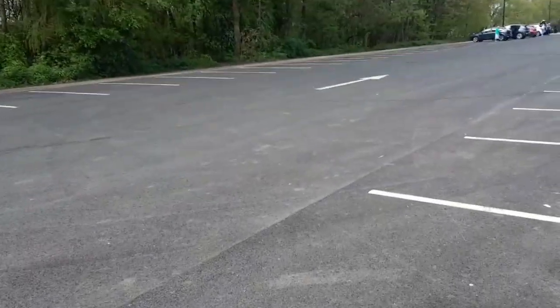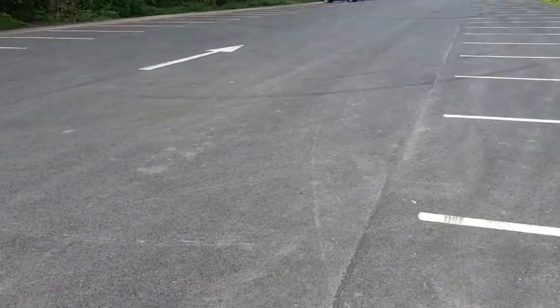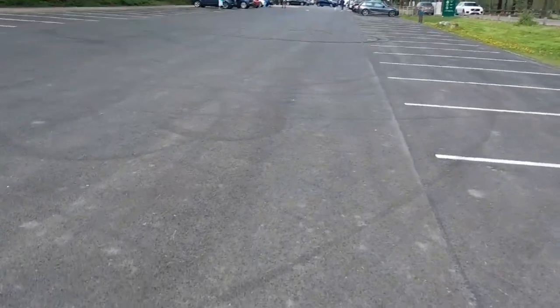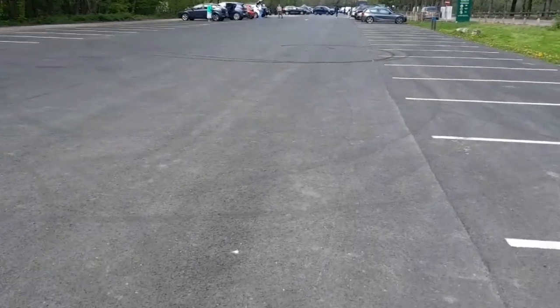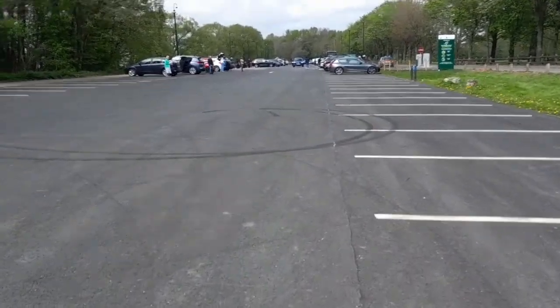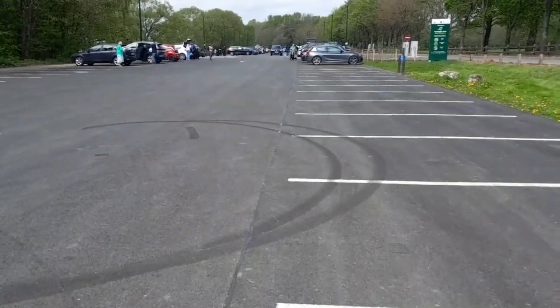Here we are going through the car park. As you can see, it has been resurfaced. I always remember this was quite rough ground to drive on, ever since they turned it into a country park. It's good that they've tarmacked it and made it smooth, kinder to your tyres, of course.